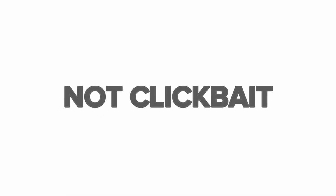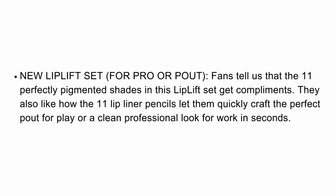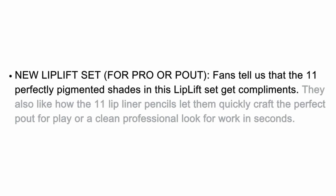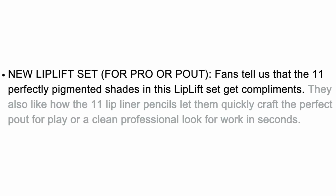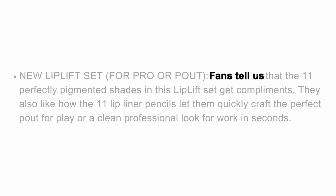The first line in your copy should immediately confirm to the shopper that this product will solve their problem or fulfill their desire. In other words, they need to know that they clicked on the right product and that the packaging was not just clickbait. Plus, there needs to be social proof. For example, the first line in this copy is directly from our market research, and it says, "Fans tell us that the 11 perfectly pigmented shades get compliments." This reinforces the idea that this listing is giving them a lip liner that is proven to work, and it will boost their ego at the same time. It does this with a hint of social proof by referring to what fans are telling us.